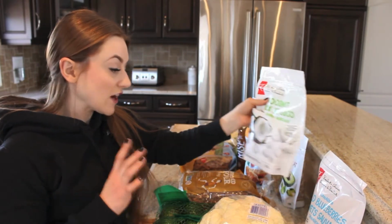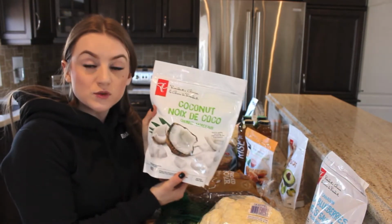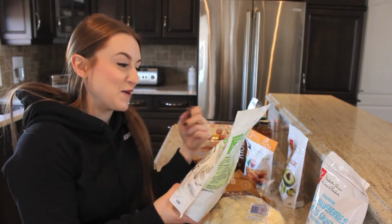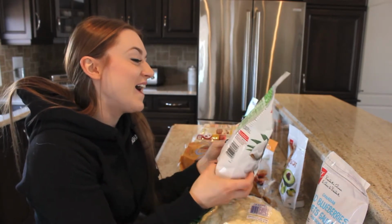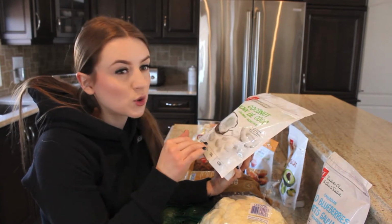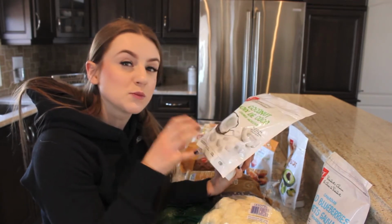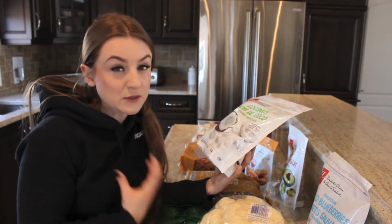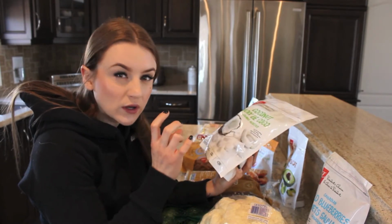This was something I've never actually seen before, but it is a bag of frozen coconut chunks, which is really exciting. Like, how vegan is that? Super exciting that I got a bag of frozen coconut chunks. When I make smoothies, I almost always add either full fat coconut milk or coconut oil just to get some really healthy fats into the smoothie, and it makes them nice and creamy and really filling. So I thought this would change it up a little bit and might add that coconutty flavor.